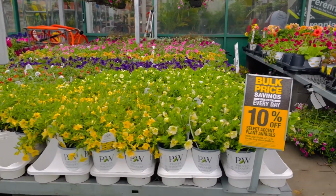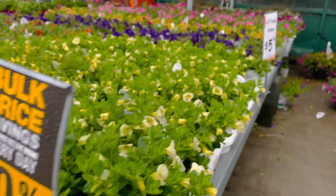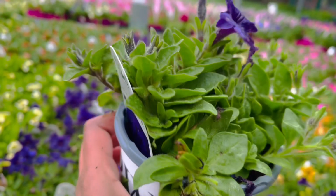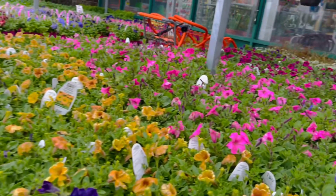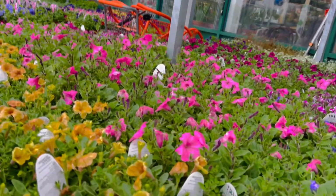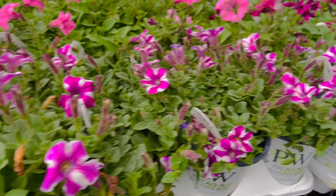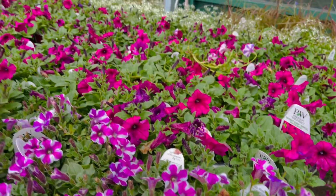And then we have Proven Winners with bulk savings, 10% off. Let's see. 4.5 inch pot with $5.98. Proven Winners. Looks healthy. And you have different colors of petunias to choose from. You have these varieties, and then you have these different colors, like with a white mixed variety. It's beautiful.